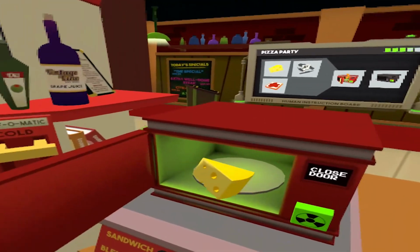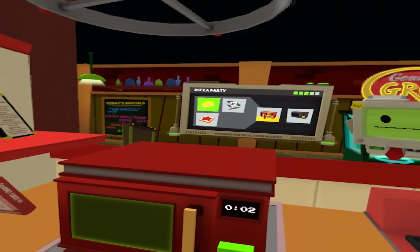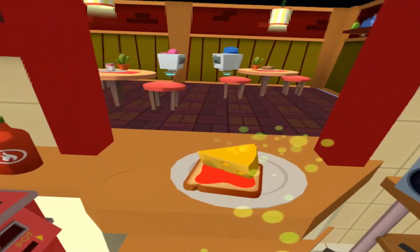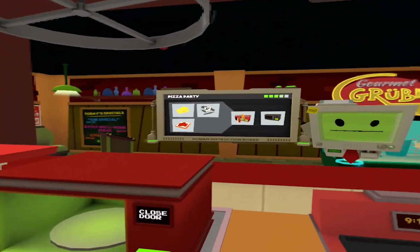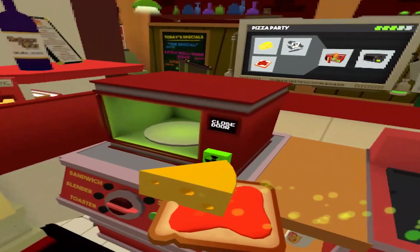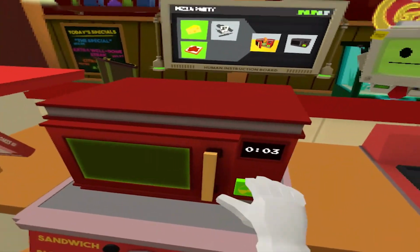Where do I go? Oh, I got a microwave, I think. Did I do it right? Do you microwave cheese? No, you don't. That's not what you do with it. You gotta put the whole thing in it. Okay. Why don't I just put it in an oven or something? Not microwave it.